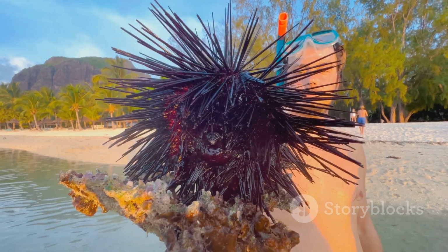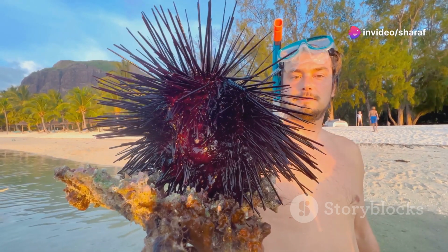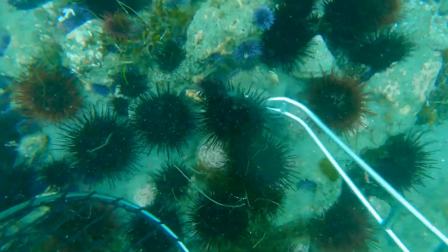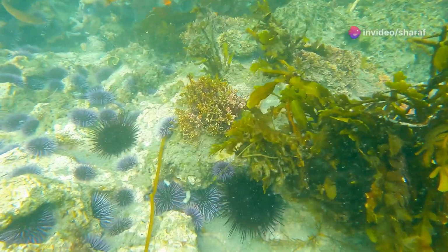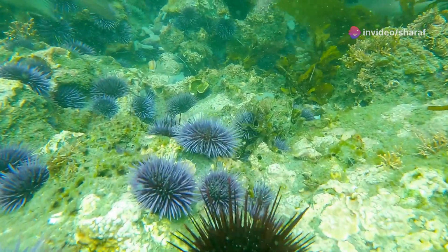Sea urchins can be found in all the world's oceans, from shallow rocky shores to deep, dark depths. Some prefer warm tropical waters while others thrive in chilly polar seas. They play an important part in keeping their habitat healthy, like the gardeners of the seafloor. Their constant grazing helps control the growth of algae and seaweed, keeping the ecosystem balanced.